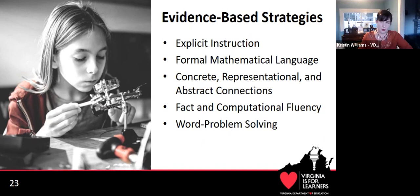So the next part of the webinar, I'm really going to get into the evidence-based strategies that we can use to provide specially designed instruction for students with disabilities in mathematics. And I'm really going to take a look at 5 evidence-based strategies. We're going to take a look at explicit instruction. We're going to take a look at formal math language. We're going to take a look at concrete, representational, and abstract connections, as well as fact and computational fluency, and then finally word problem solving.